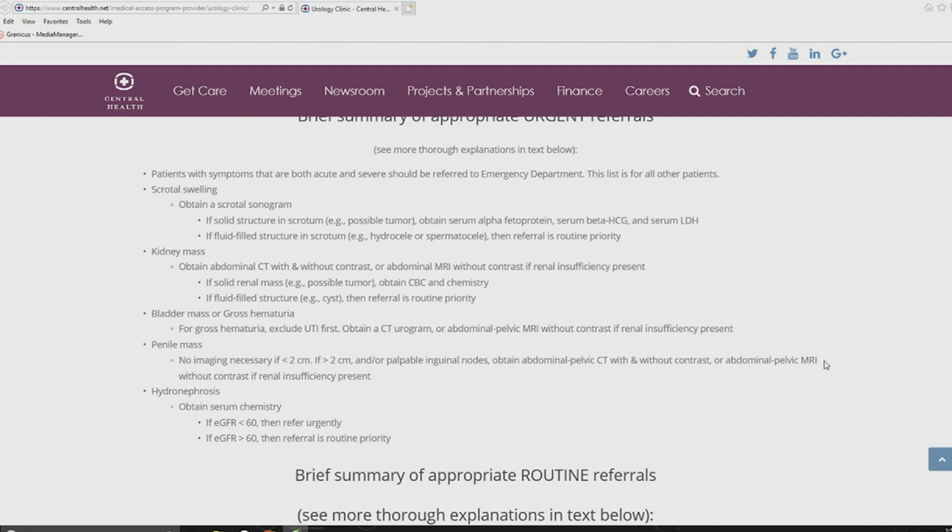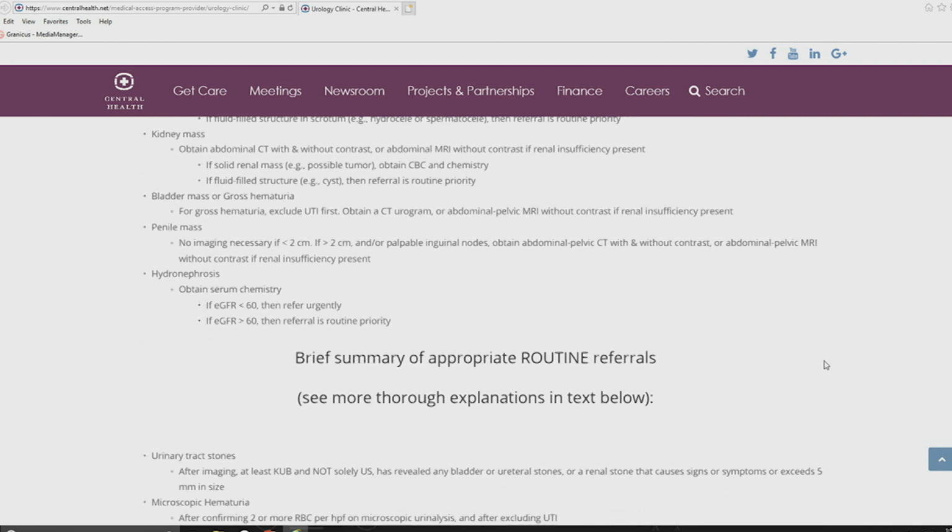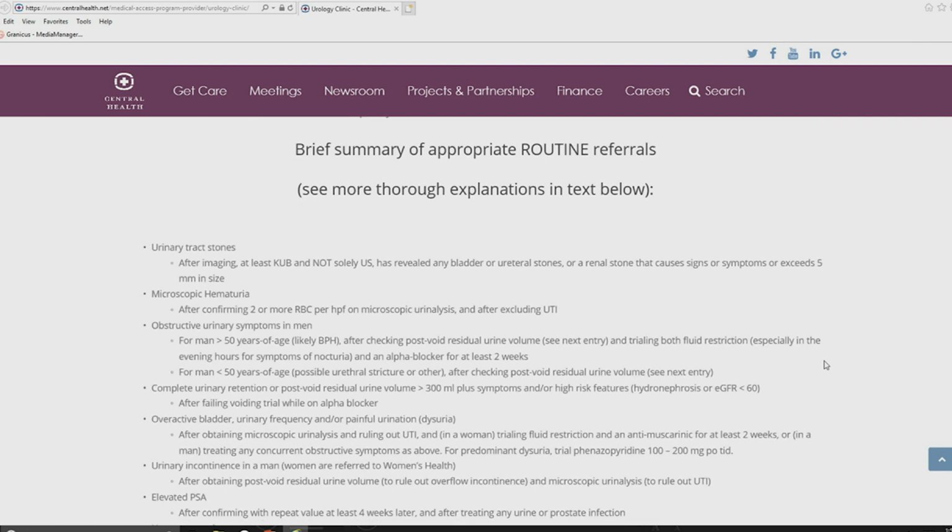If we keep scrolling down, now we have a brief summary of appropriate routine referrals. These conditions are relatively common and should be referred to urology for follow-up after the primary care evaluation and sometimes intervention. The next section is do not refer.